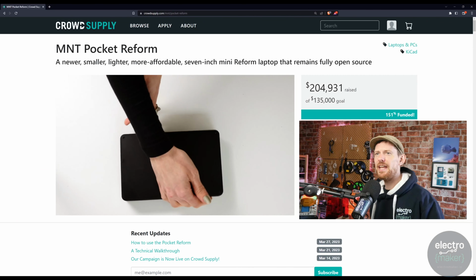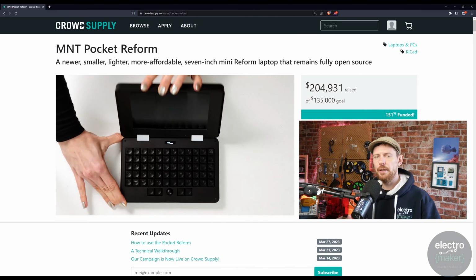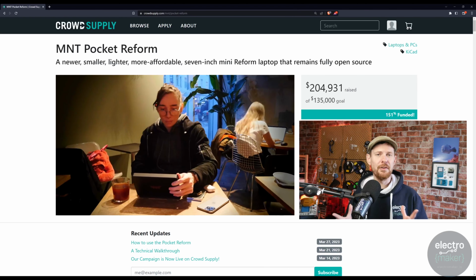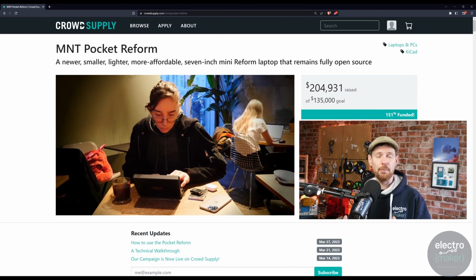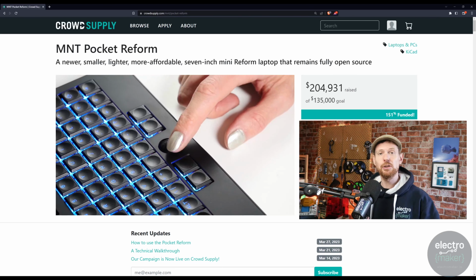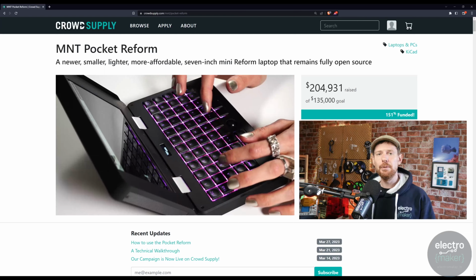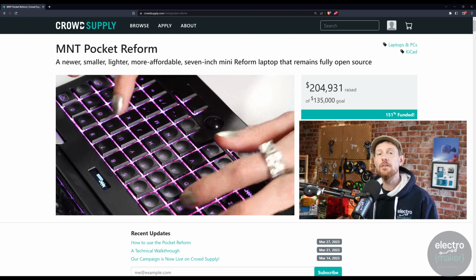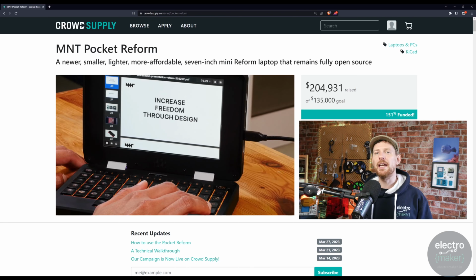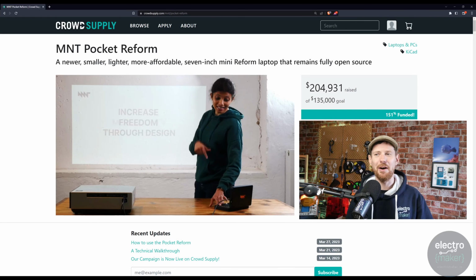Now, we're going to briefly return to the MNT Pocket Reform, because the last time we looked at it, it was a pre-launch project. Now, the original MNT Reform really ruffled some feathers. It was a very expensive laptop, but with a good reason behind it. Their entire philosophy is that they can have a much more personal computer, a computer that will never spy on you, a computer that you can understand from the software right down to the hardware, right down to what is going on in the MCU, the system on chip on board.